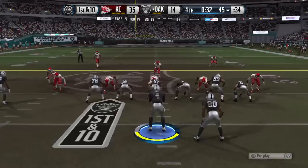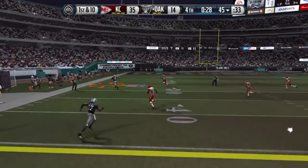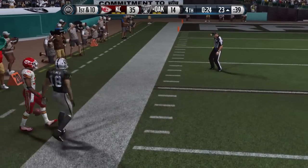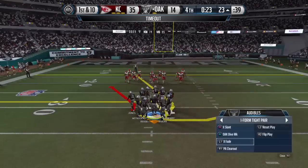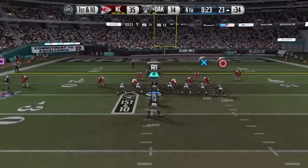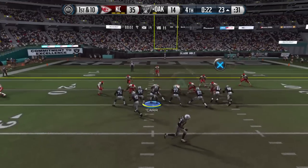Jones is lined up in the slot. Carr's got it in the gun. Makes the play. He's taken down at the 23. The Raiders decide to take a timeout here, leaving them with only one. After the long game, let's see what they do here. They're going back up top.